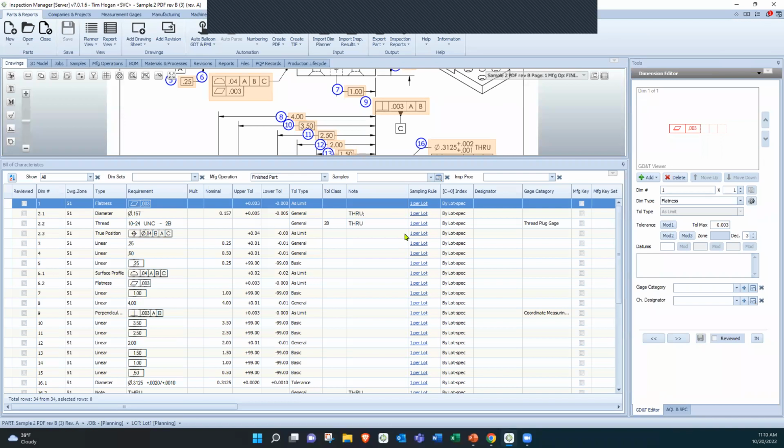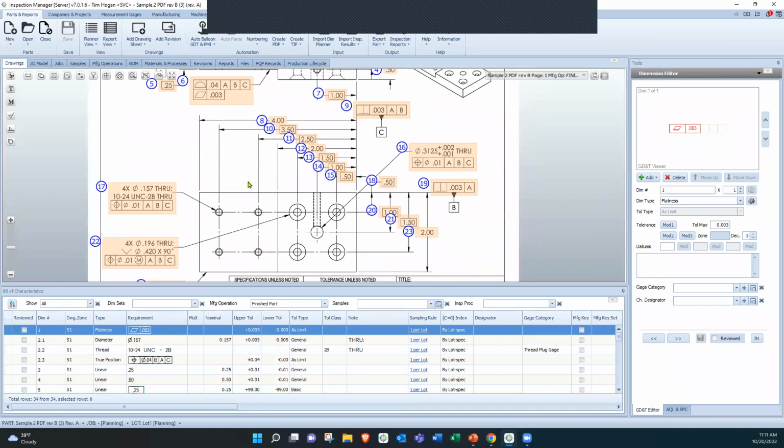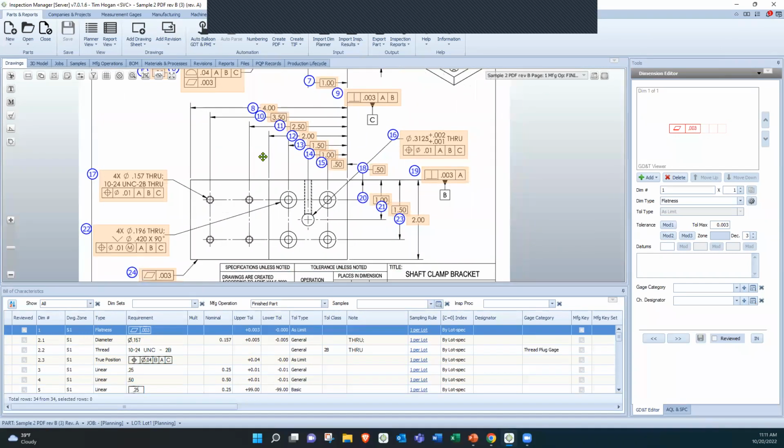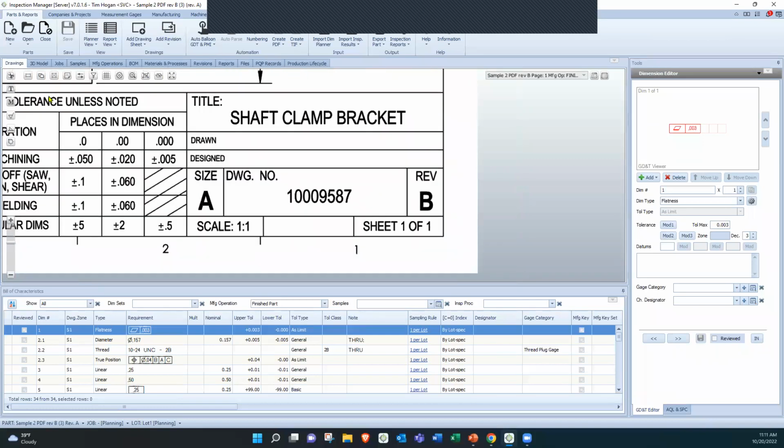Because again, as I mentioned, this is a database-driven solution. So everything we do is available real time in a database. You can even have multiple people logged in at the same time working on the same part because it is a database solution. So we'll scale this back down here a little bit. We can do multiple things while we're in here. And there's some neat tools in the software that help streamline things, but not only streamline them and make them faster and more efficient, it also makes them more accurate.